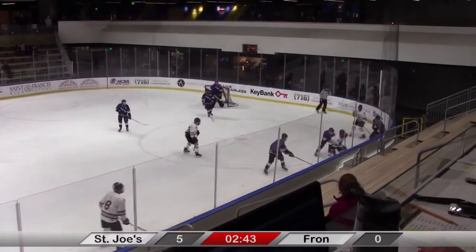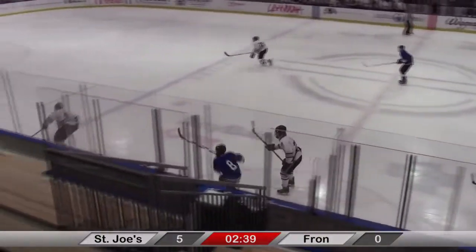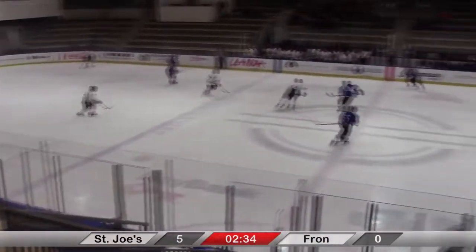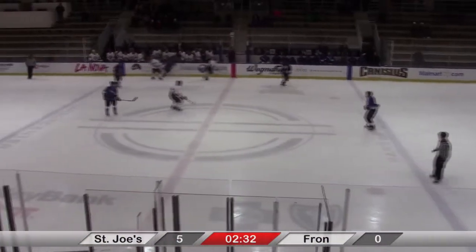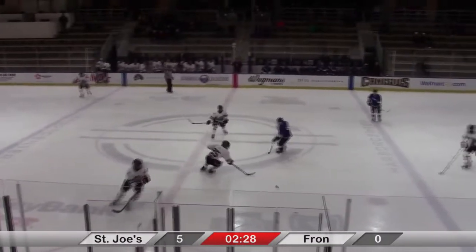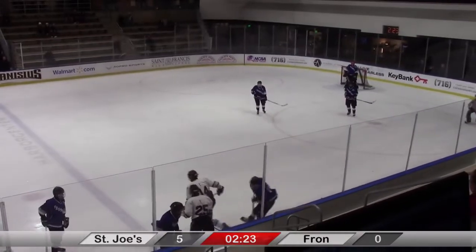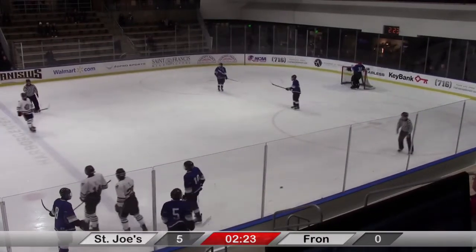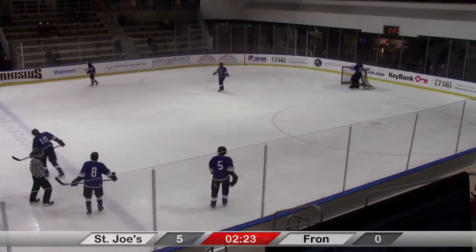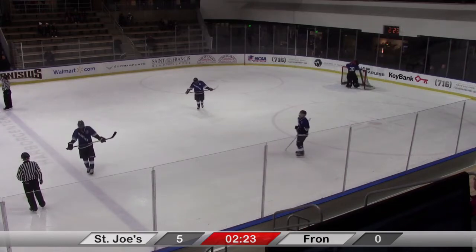Looks like we have Latour against the boards. Passes it, or fails to rather. But Frontier keeps giving it away to the St. Joe's defense. That's not going to get them anywhere if they want to get at least one goal on the board with 2:30 left in this third period. We have Frankie Attia, who dumps it in. It's going to be offsides here on St. Joe's due to the fact that Orlowski was over the blue line before the puck was, and the whistle is blown. Face off just outside Frontier's blue line.